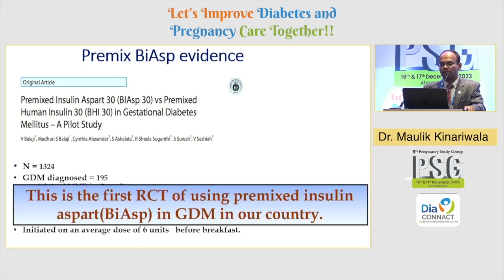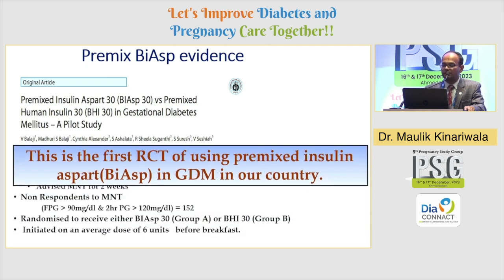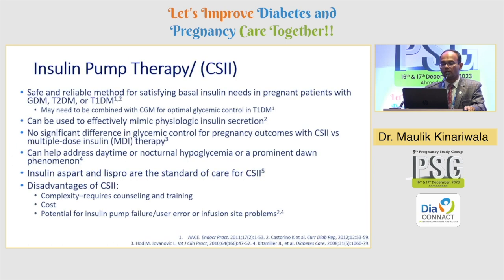Now, something on premix insulin. There is only one pilot study. It was the first RCT done in GDM patients in our country, and they compared human premix versus analog premix. They observed that you can use either human premix or analog premix if you are going to use it.